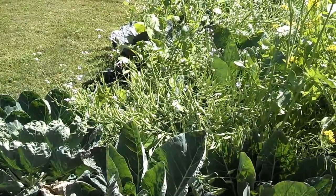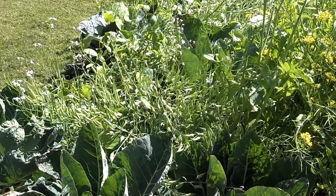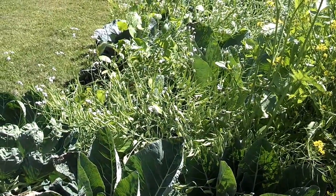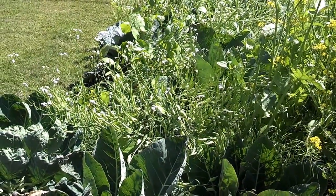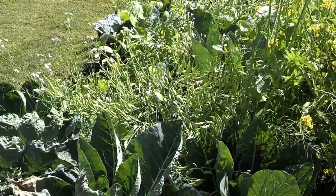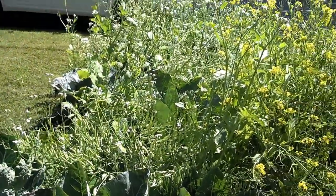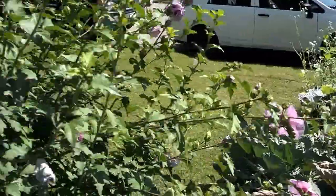You see all those pods right behind the cabbages? Those are radish plants. I think they're icicle radish. And the seeds are inside the pods, so I'm definitely trying to save some seeds from the icicle radish. Let me get around this plant here.